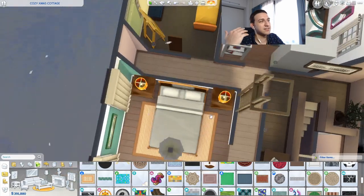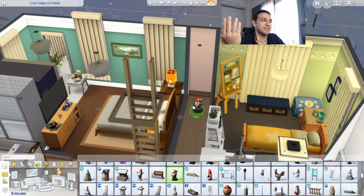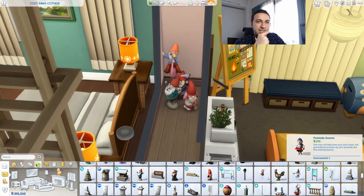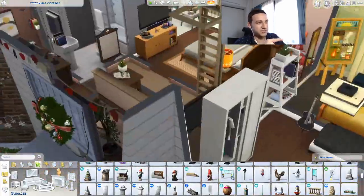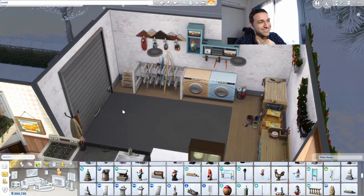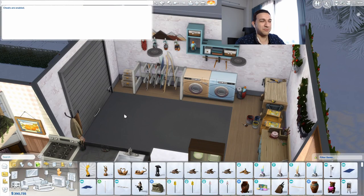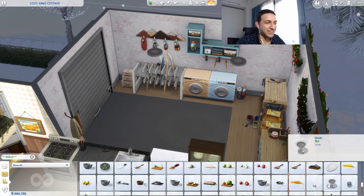I was thinking a lot of things, like what should I give to you guys and what would you like. And the only naughty part in this build is that corner with lots of gnomes. And I put the death gnome right in the middle of them, so it's like a gang. Yeah. Okay, see you at the ending.